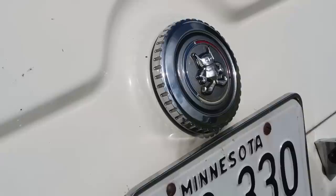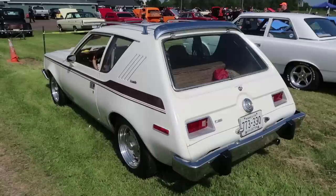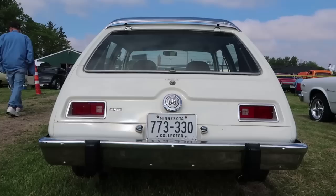Yeah, no, look at that. Not only is it an emblem there, but that's the gas tank. Gosh, with all that. The old Gremlins.